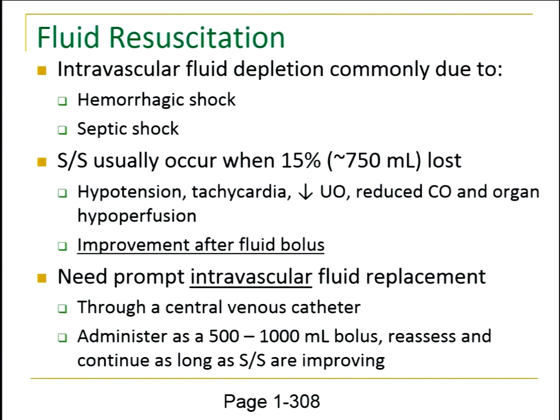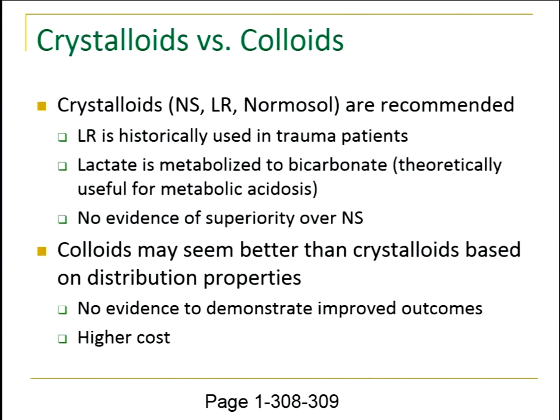Also, they do recommend you give a bolus of 500 or 1,000 mLs and then watch what happens, and kind of do little boluses at a time. So you may give a liter, see what happens, and then give another liter and see what happens. And you might use 500 mLs instead of a liter if you have someone with chronic heart failure or chronic kidney disease or a very small patient. You may start with 500 mLs versus a liter in those patients.